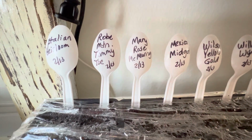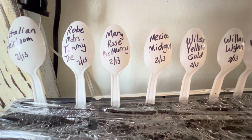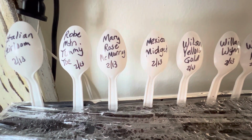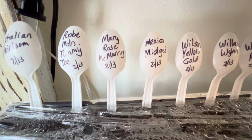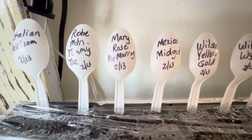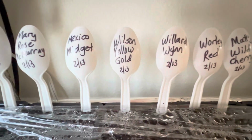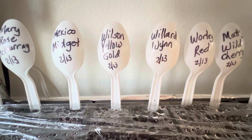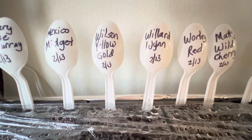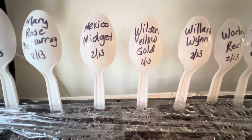The last tray on my shelf is still tomatoes. The Italian heirloom, of course, is one of my favorites. Have to have that. The Robe Mountain Tomato and the Mary Rose McMurray are both from Sustainable Mountain Agricultural Center. I've grown the Robe Mountain, delicious. I'm going to try that Mary Rose McMurray this year. And the Mexico Midget, that was just a winner for me last year. It's a beautiful plant and a great cherry tomato, and I just loved it. I've got to grow it again. And the production on it was amazing.